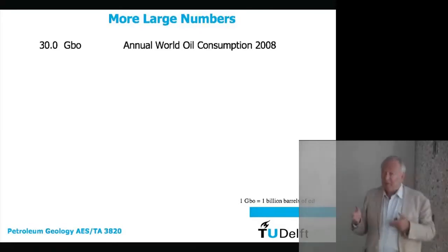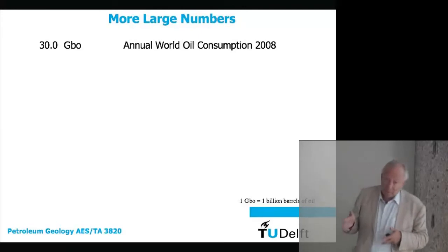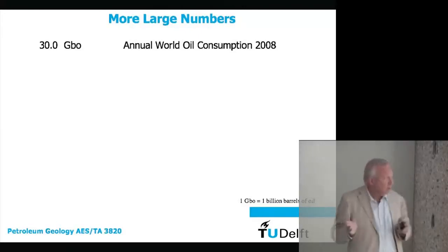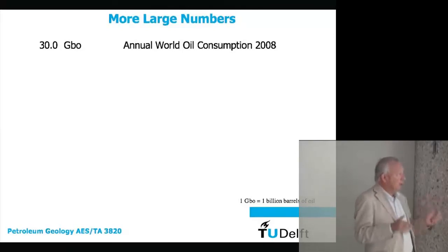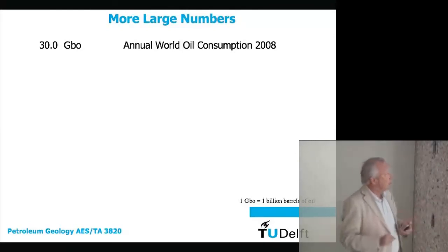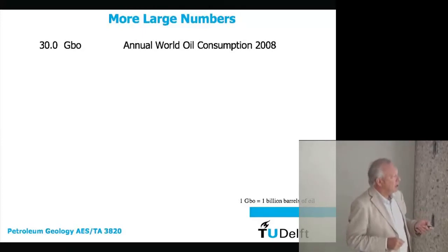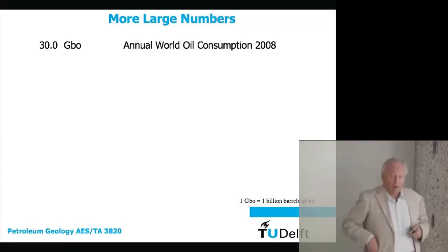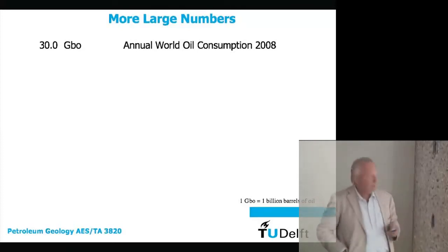So a billion barrels of oil is actually 10 to the power 9, okay? Just make sure you're careful, because in Dutch and in German, those are actually different. That would be a miljard in Dutch. Okay, the annual world consumption in 2008 is 30 billion barrels of oil.